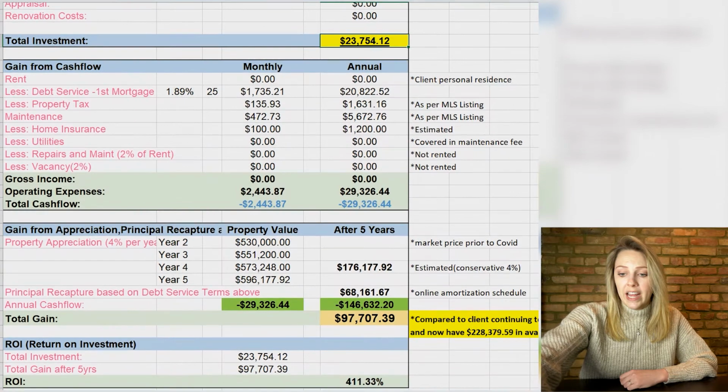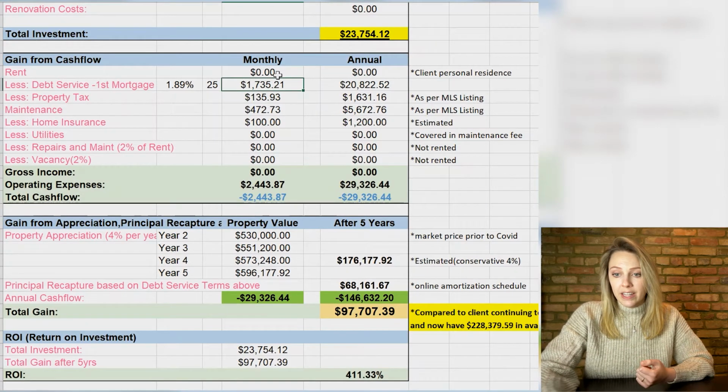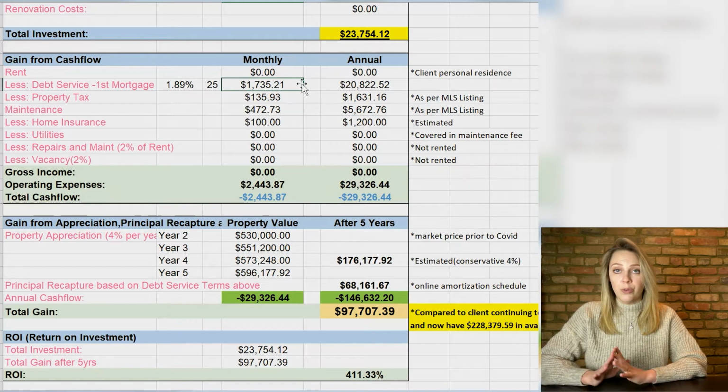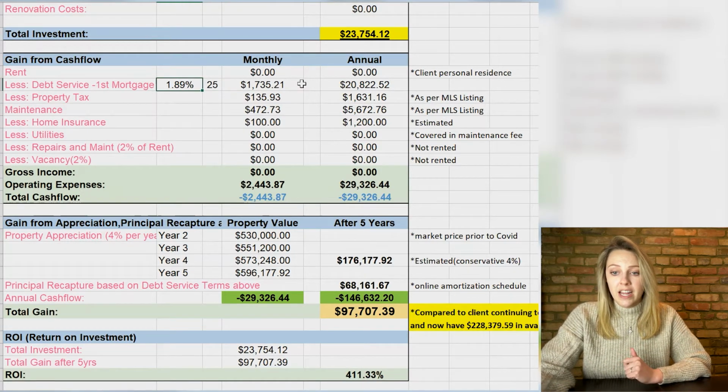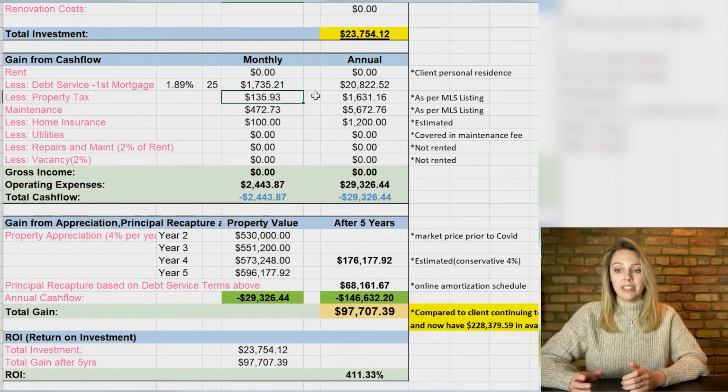So when I look at the monthly expenses, obviously there's no rent in this case. And then from there, the mortgage was actually provided from the lender. This client went to a mortgage broker in advance and found out what they would pre-qualify for, so I was just working with these numbers in the Excel spreadsheet. In this particular case, this client got a rate of 1.89% with a 25-year amortization. So this number is just a given. The property tax is from the listing.